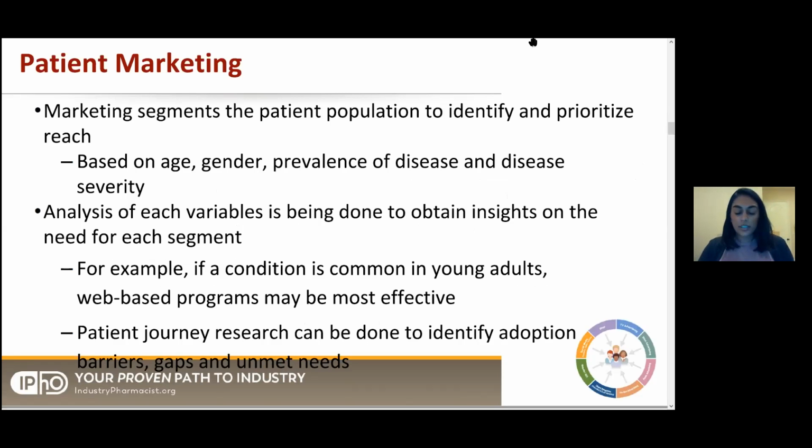Perfect. So now we'll dive into patient marketing. Like I mentioned, there's kind of two sides of this spectrum: patient marketing and healthcare provider marketing as well. Something that I'm currently working on is promotion. I do a little bit of both, but both are very important within the commercial and marketing space. And we'll dive into that now.